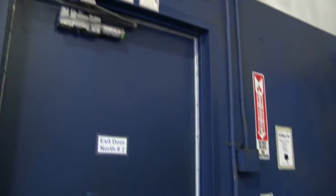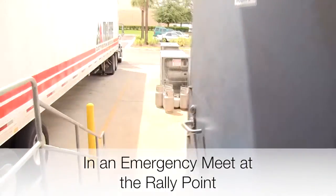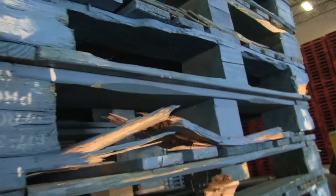In the event of an emergency, please exit the building from the nearest exit and meet at the rally point outside of the plant to ensure you are accounted for. Please do not leave the facility campus before instructed to. If you are injured or cause any type of facility damage during your time of visit, please contact plant management and follow any instructions that are given to you.